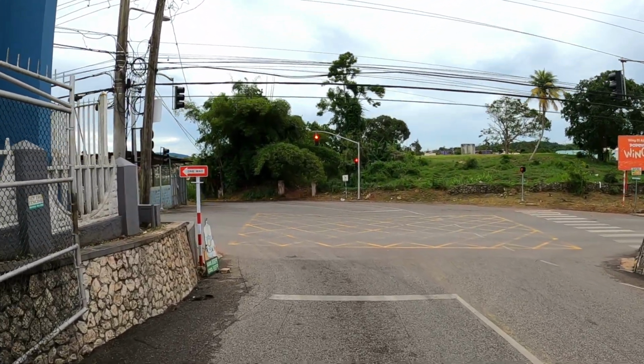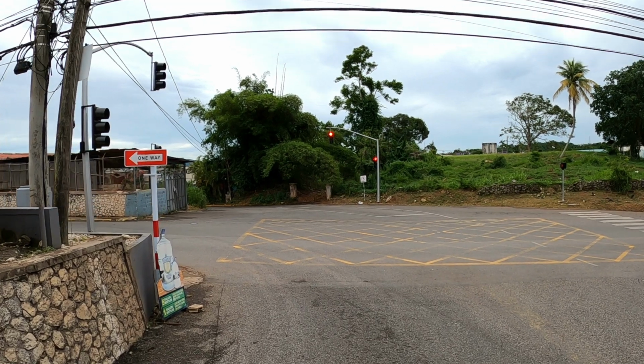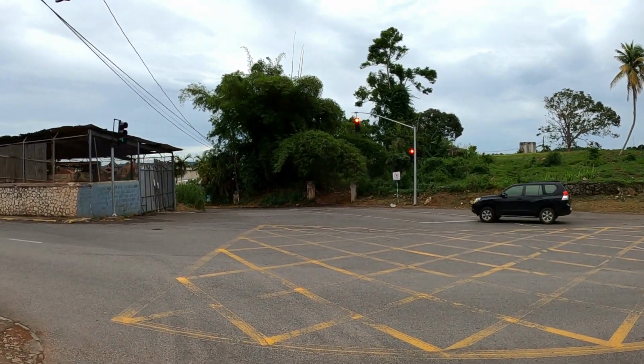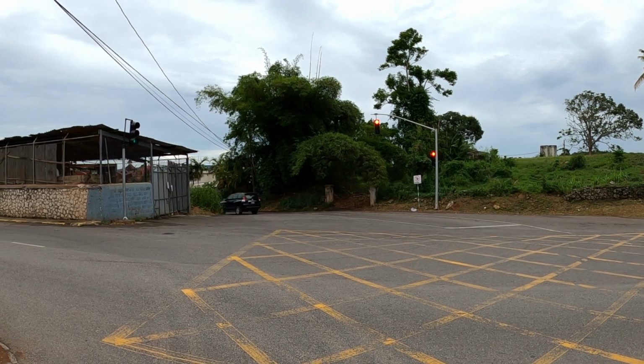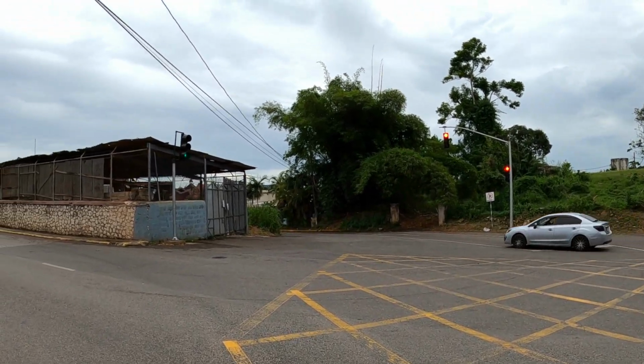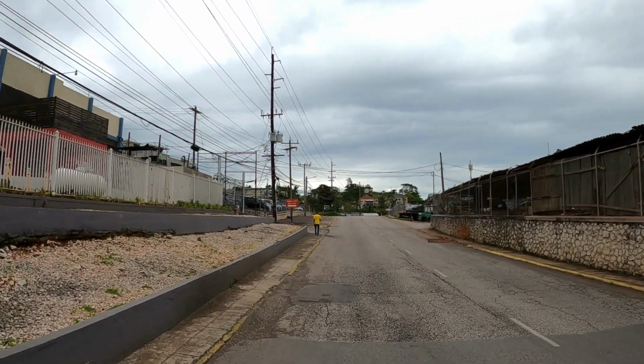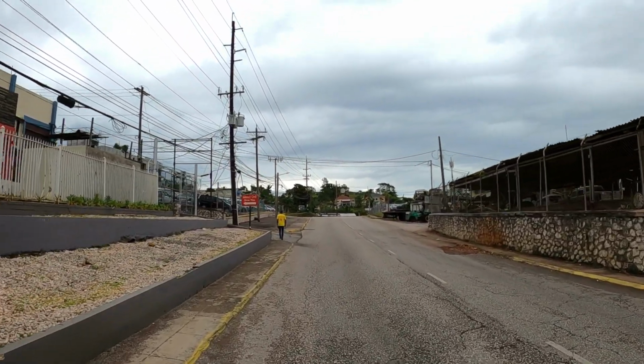See the sign there? One way. So you can't make no right turn. One way. You can go across the road and take you all to Manchester. I think it's a shopping center. So I make a left turn. Yeah man, today is Sunday, you know.